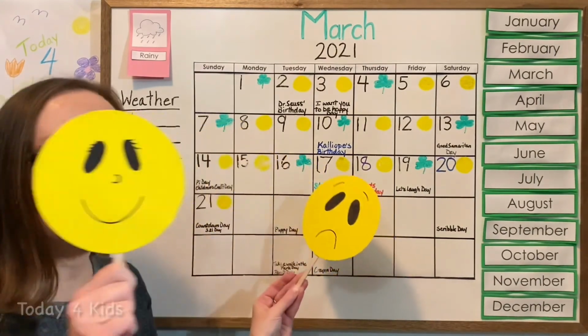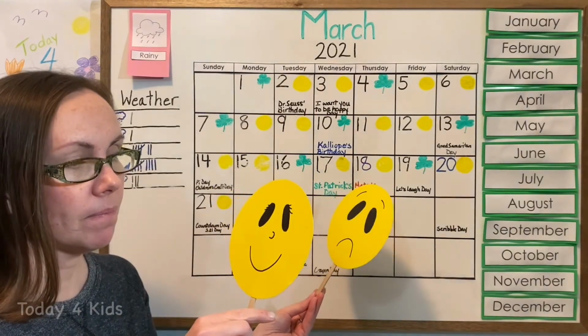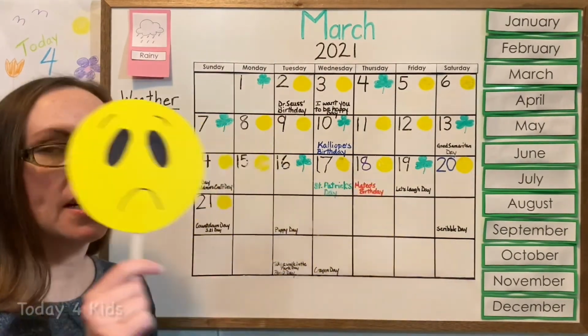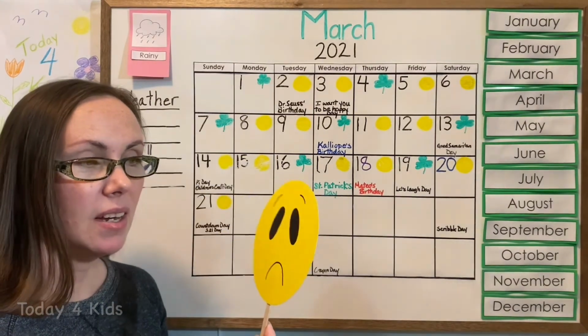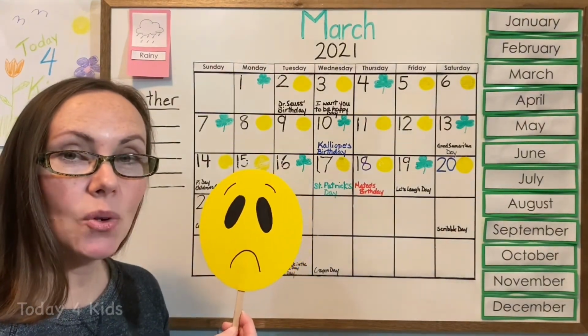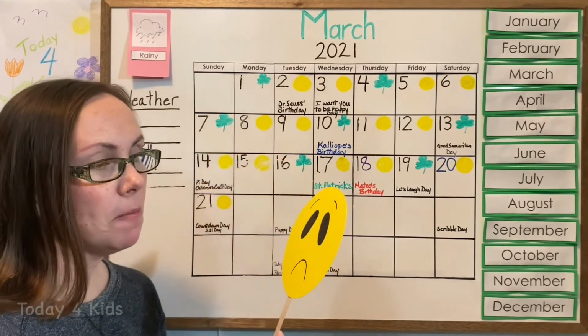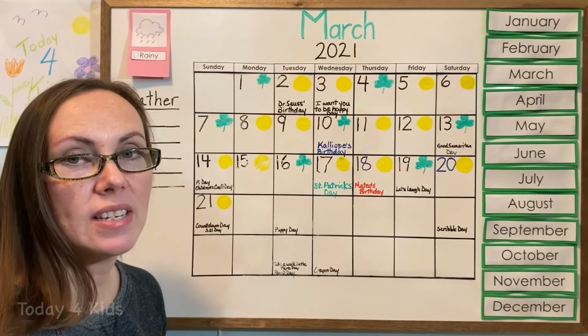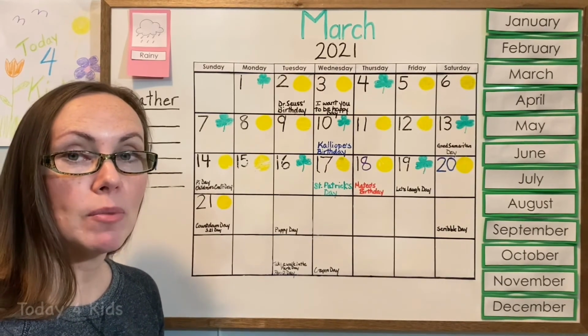What about happy? Are you happy and content? Easygoing? What about sad? Are you sad today? Did something sad happen that you might have cried maybe, or felt like just staying in your room and maybe laying on the bed? Those are all okay emotions to have. You can talk to your adult or a friend. It's good to talk about our emotions.